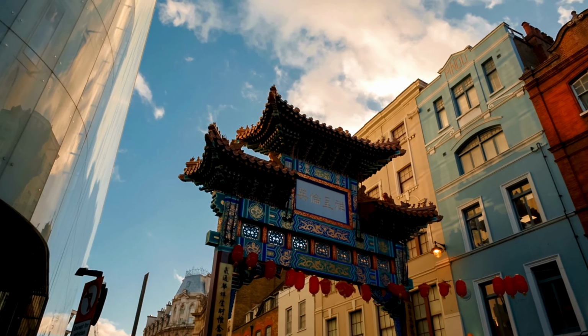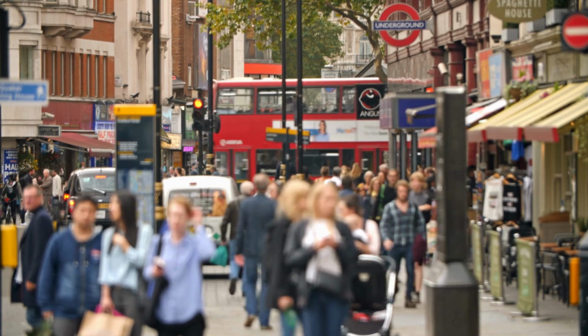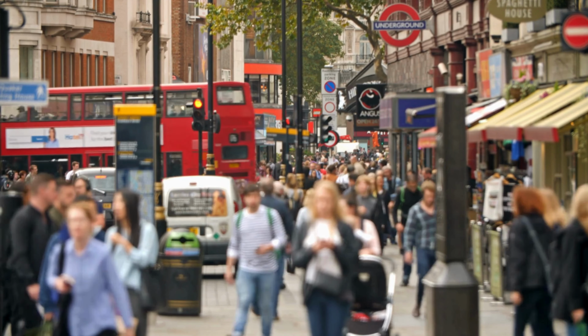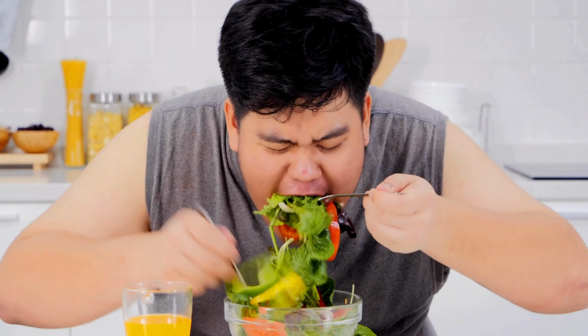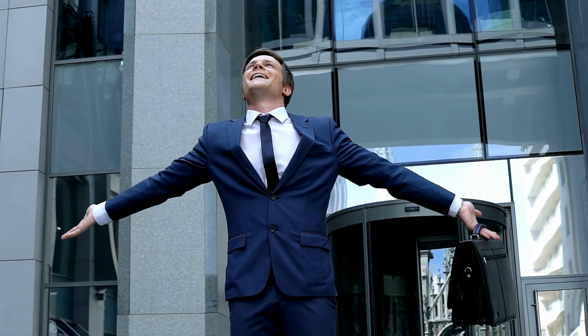Leicester is a vibrant and multicultural city with something to offer everyone. From its historic landmarks to its world-class museums and galleries to its thriving food and drink scene, there's something for everyone to enjoy in Leicester.